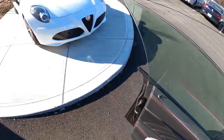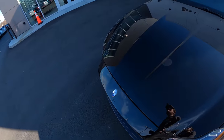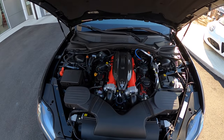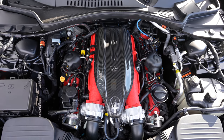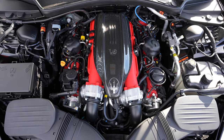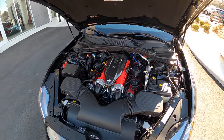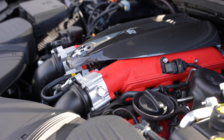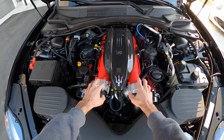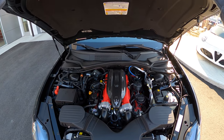This is fun. And if you buy one of these, this is what you're going to want to show all your friends. Ah, yes, red valve covers. That's what we want to see in an Italian sports car. And appropriately placed cover, this little carbon fiber guy is beautiful. And if you've ever looked through the glass cover of a Ferrari engine bay, this little intake plenum is going to look very familiar. And yes, you are going to enjoy that as an owner.